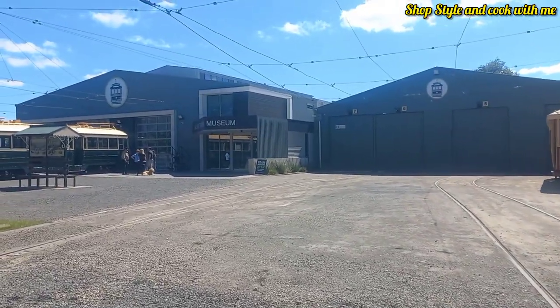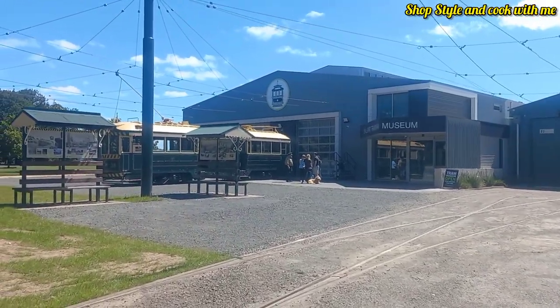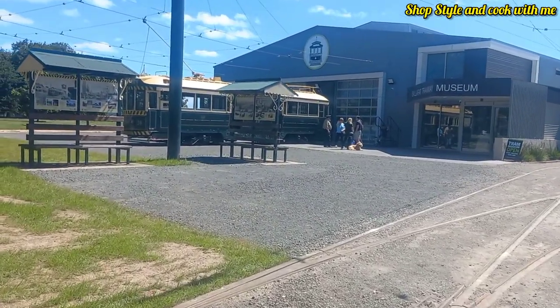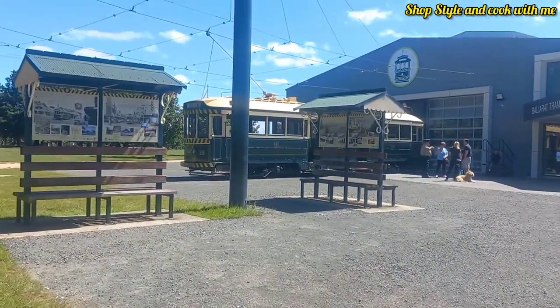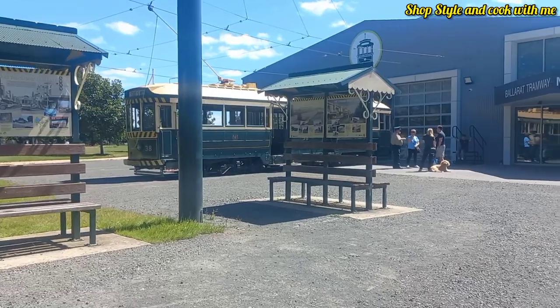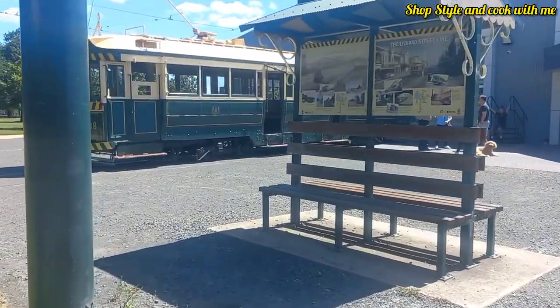There is a ticket price of $10 per adult and $5 for child for this. And the ticket also includes the tram ride. So this is a very good museum for kids to see. It has old heritage trams inside and the tram ride also is very enjoyable.